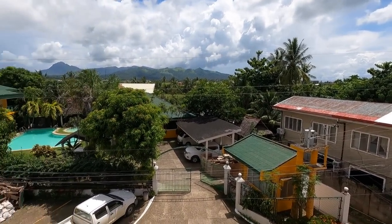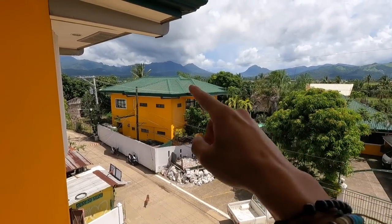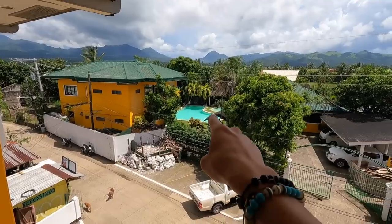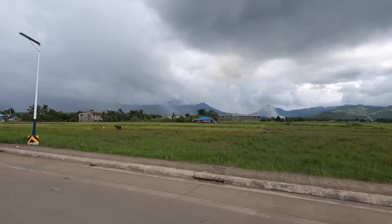So we haven't explored the island yet, but yeah, it looks absolutely beautiful already. Loads of mountains, as you can see. And that pool is part of our resort, so yeah, we also have a pool here. So one of the main things that attracted us to this island is that there are some spectacular waterfalls here. So yeah, we're gonna be exploring some amazing waterfalls in this video.